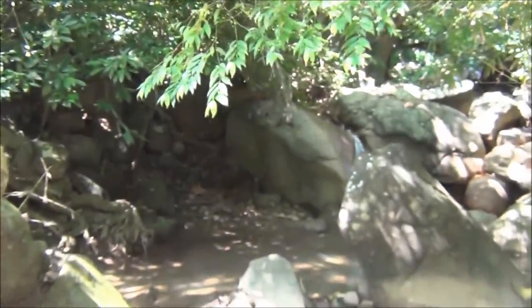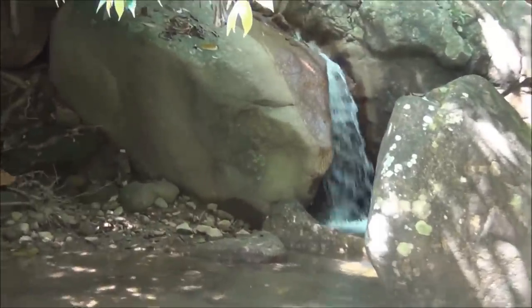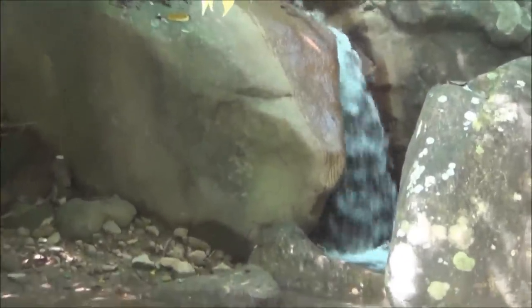We have found the actual waterfalls that were outlined in the park guide, but not quite as we expected. A little bit puny. Little trickle. A trickle falls. Voila! Wanna jump in for a dip? Nah.